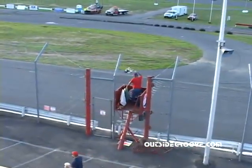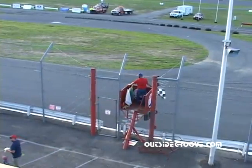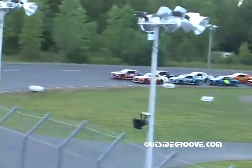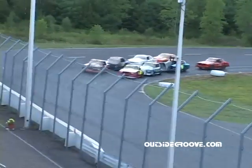Second will be Bigor in the 19. Third, Raptoy in the 21. Fourth, it's Sean Duquette. Fifth is Brent Jarvis. Sixth, Chris Frenier. Eight cars set to run. Top five will pick up handicap. Here they come off of turn number four, down a line, and there is the green flag.